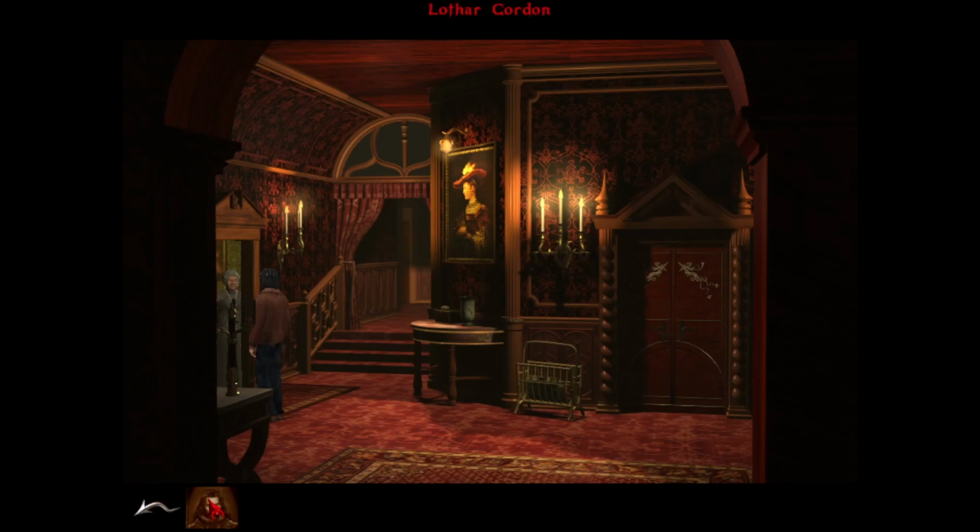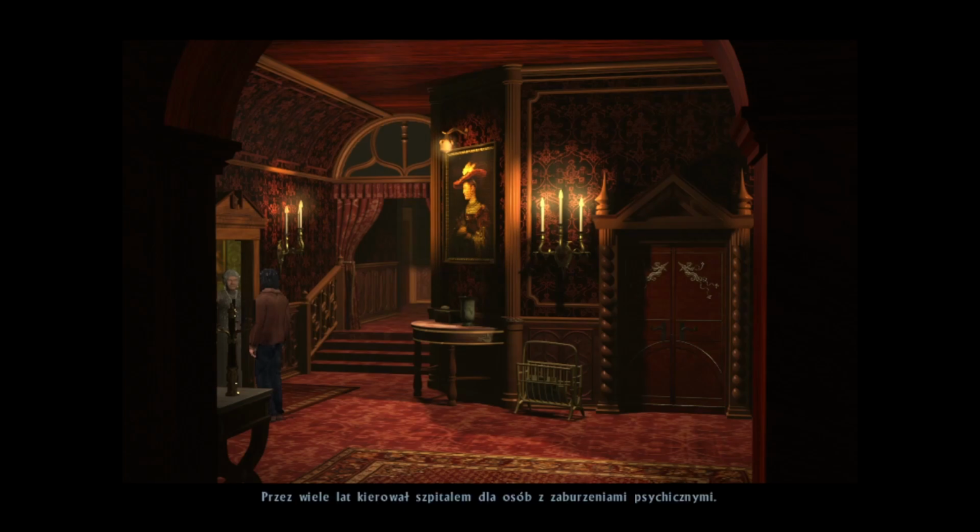Tell me more about Lothar Gordon. He was chief doctor in a hospital for the mentally disordered for many years. In those days, however, they did not speak about therapy or medication. He would probably have carried on with his work if he had not fallen ill. What was his ailment? Over time, that place completely absorbed him. All those mad minds that he was spending days and nights with. In the end, he broke down, and his mind succumbed to insanity too. He died as one of those he was helping. A truly sad end.